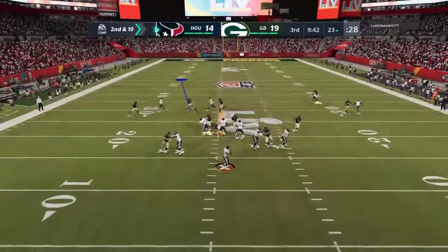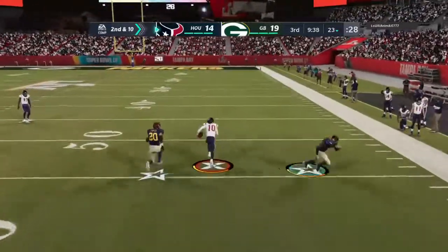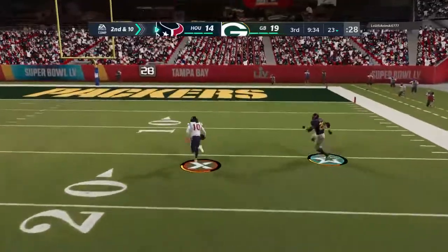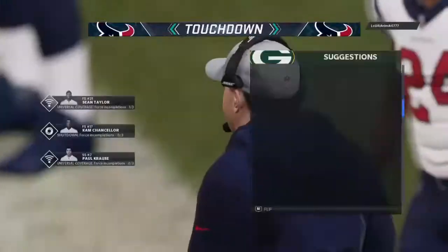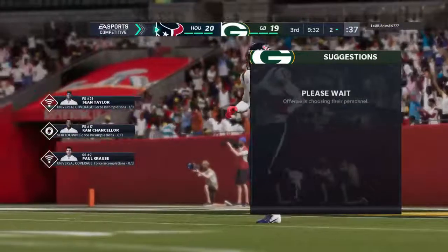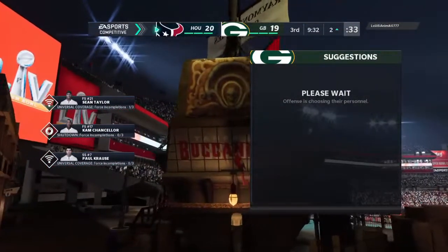The play action fake. They'll look to throw. The catch made by DeAndre Hopkins. DeAndre Hopkins, he's all alone. Touchdown, Houston. DeAndre Hopkins, 77 yards. And the Texans have once again taken the lead.